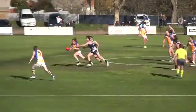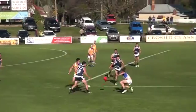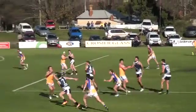Again, Bendigo got the tap. Murphy coming through though for Ballarat. He was unable to collect it. Bendigo now on the half-back flank. All cut off. Miles. Now the handballs come the way.